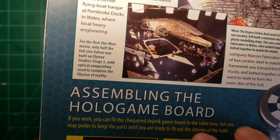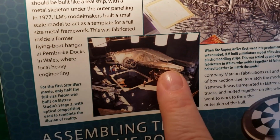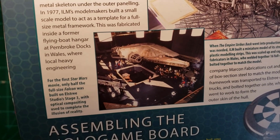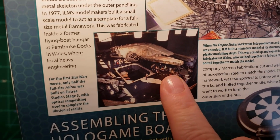And I think I mentioned it in the bonus material last time. But you can see here, this was just the part of the Falcon that they built for the set. And this again is the docking bay on the Death Star.